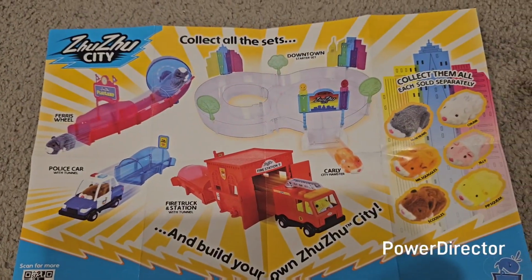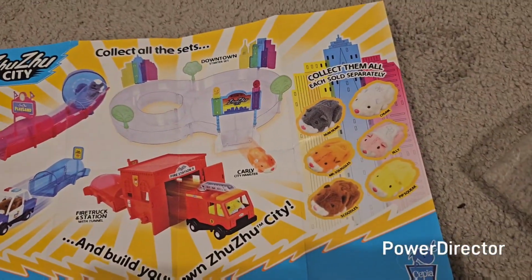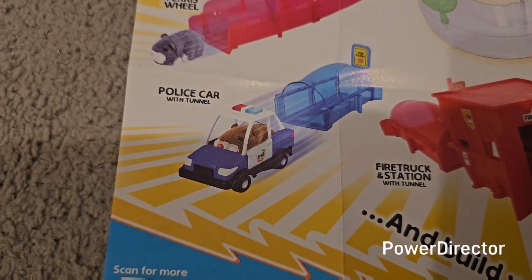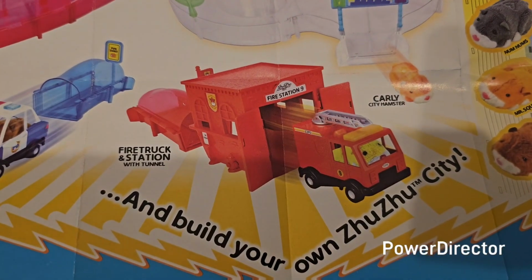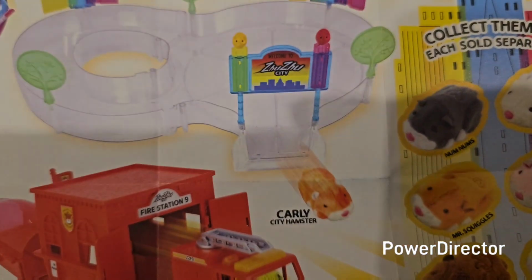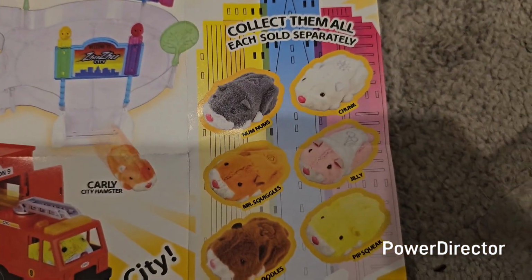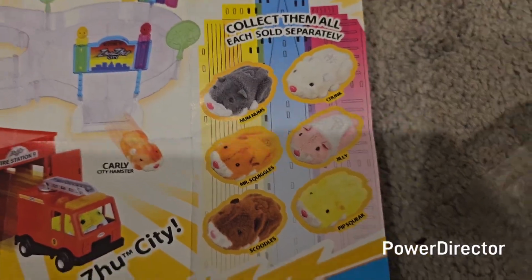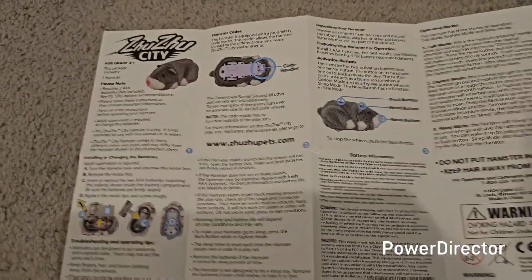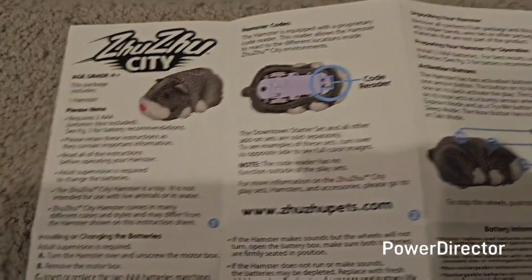So these are all the sets that you'll be able to collect and expand within your Zhu Zhu City. There's the Ferris wheel right there, the police car with tunnel, fire truck station with tunnel, the downtown starter set with Carly, the city hamster herself, and the other Zhu Zhu City hamsters that you'll be able to collect within the first wave. That's awesome. And then there's the instructions as well in English, and then it shows Num Nums as well as the demonstration.